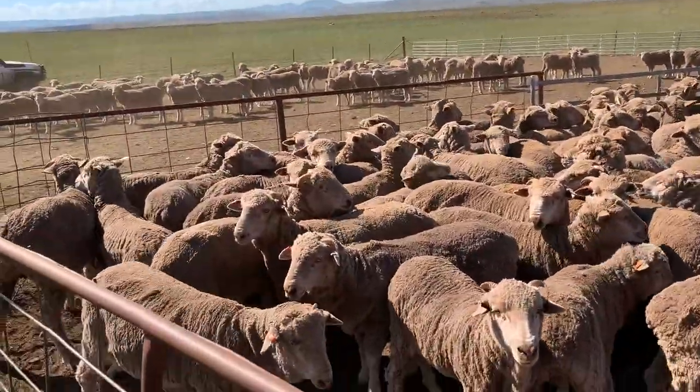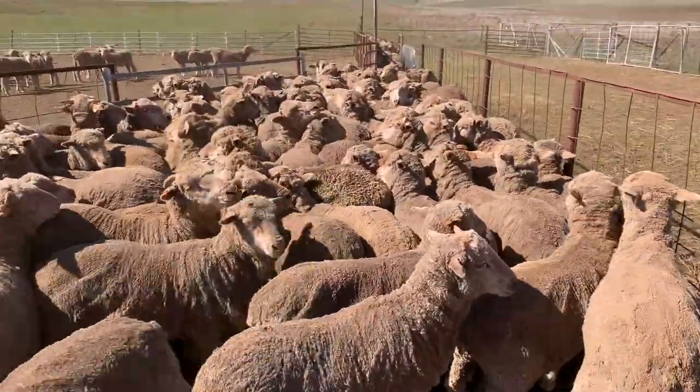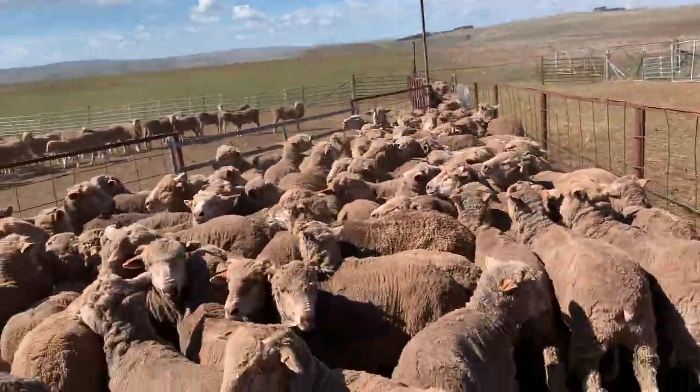I'm pretty sure they're happy to be shorn. So these are orange tags. So they're July ones, July born. So they'll be one in July. Still got the lamb teeth, but they're growing out to be good sized sheep, I think.